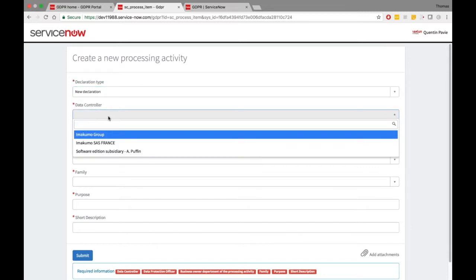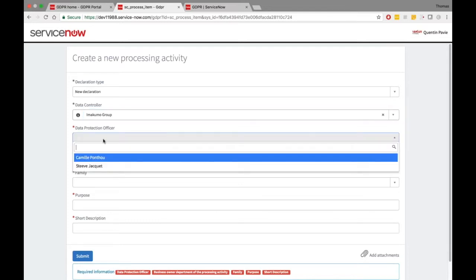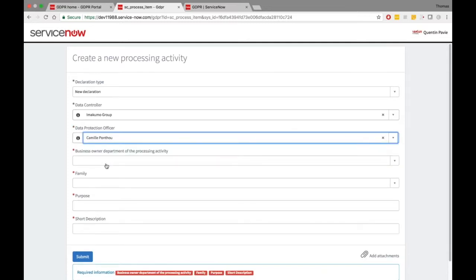I'm going to name the data controller. Let's take the example today of HR recruitment. So for that one we are going to have the group Imakumo as the data controller. It will pop up a data protection officer who will be responsible for this processing activity. Here I'm going to take, for example, Camille.